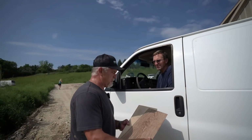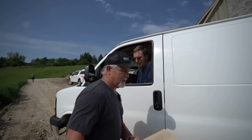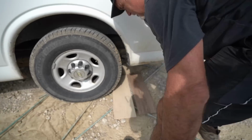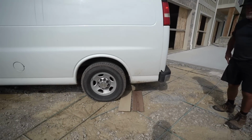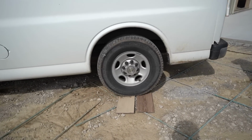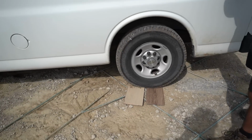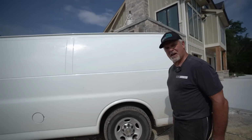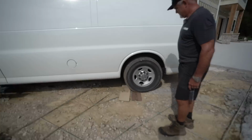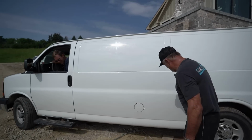When you're backing your van up, I'm going to put this behind your tire to see how these hold up, all right? Okay, here we go. Oh no, just a minute. Okay, Tom, back her up. Just one time. Okay, two times. You want me to climb under? Let me hold him with my hand.